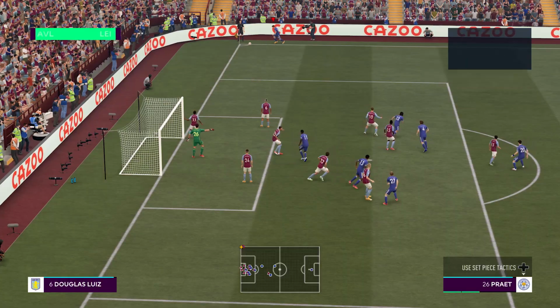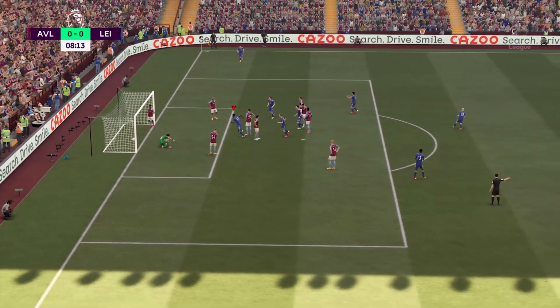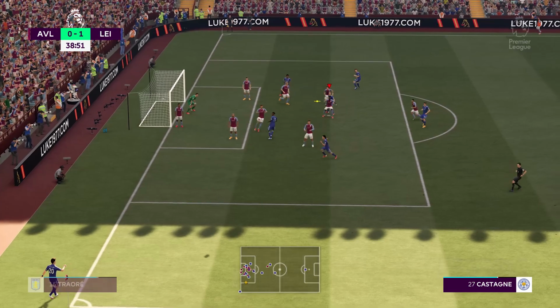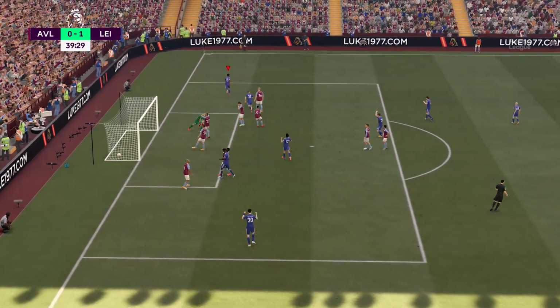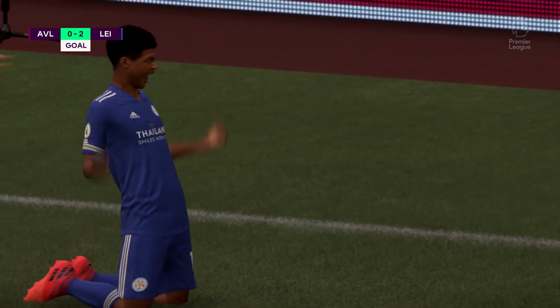Aston Villa. Early corner for Leicester City in the 7th minute. It's Alexander Isak heading this one home. 1-0 to Leicester City, just like that. And again, another corner for the Foxes. This one instead falls to Wesley Fofana. And Wesley Fofana is just going to cleanly hit that one. A similar strike to that of an actual striker. And he's got himself one to make it 2.